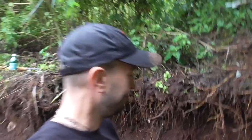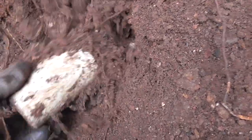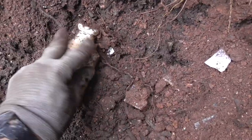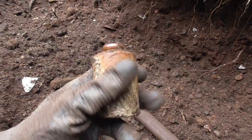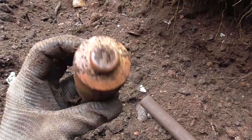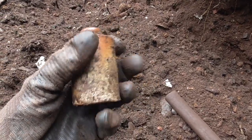Well, I've just found a bottle, could be a ginger beer, who knows, come and have a look. There we go, look. And it's another one of those polish bottles. So they're pretty cool. I think I've got a hat trick of them now. There you go, a little stoneware. Funny little shape. Not quite a pork pie. Not quite a dolly blue.